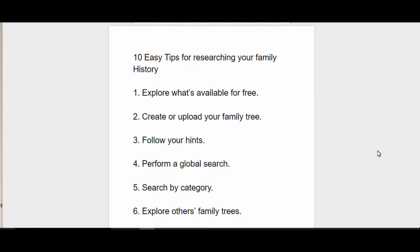I'm going to be talking about the 10 easy tips for researching your family history. And I'm going to start with number 1, explore what's available for free. Now, I often talk to a lot of people and they say, well, I want to research my family history, but I can't afford to pay for a subscription to Ancestry.